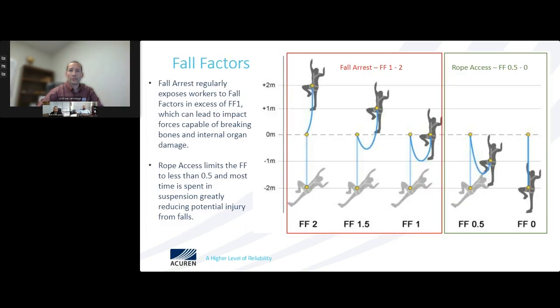So I'm going to explain the difference in fall factors, and the difference between fall arrest and rope access. In fall arrest, you normally end up with a fall factor of 1 or 2, depending on the position of your climb and where you're tied off. If you're tied off at your waist or at your feet or even below your feet, you can have a fall factor of 2. Whereas in rope access, you're tied off at your shoulders or above, or waist or above. So therefore you have a fall factor of 0.5 or even 0 if you're suspended properly, greatly reducing any type of injury.